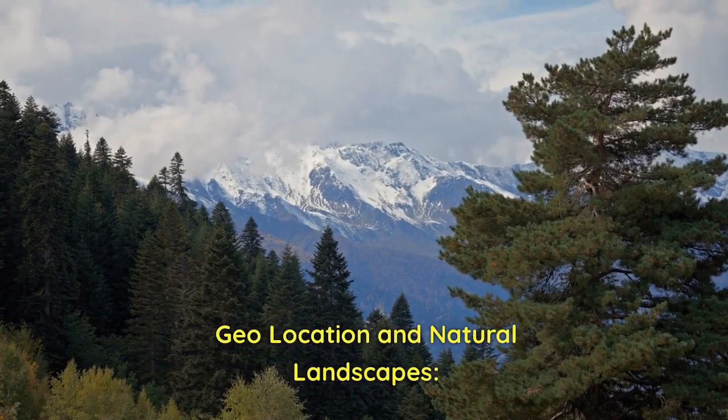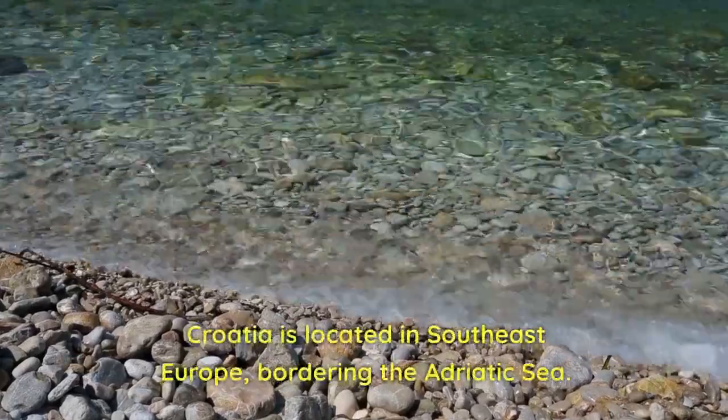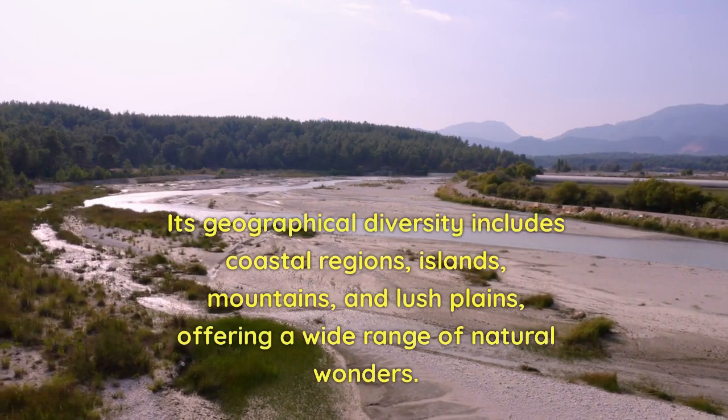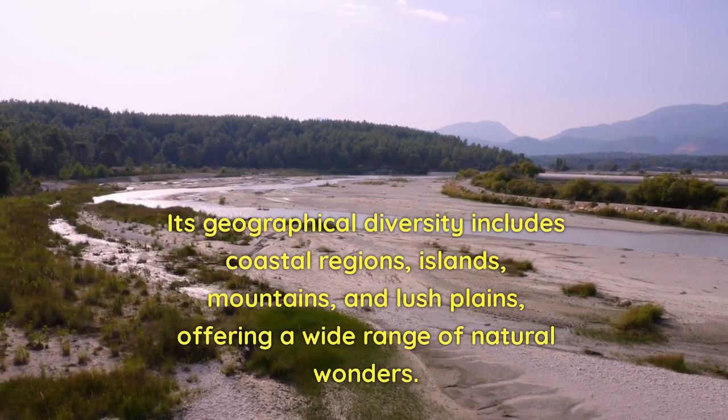Geolocation and natural landscapes. Croatia is located in southeast Europe, bordering the Adriatic Sea. Its geographical diversity includes coastal regions, islands, mountains, and lush plains, offering a wide range of natural wonders.